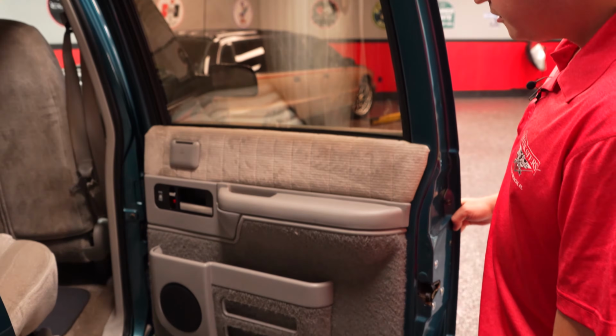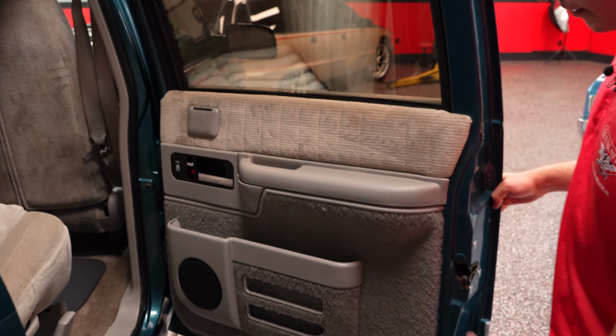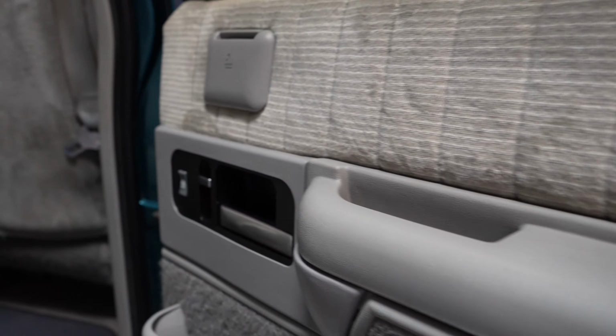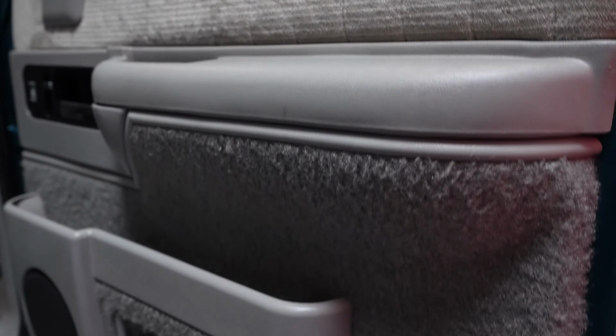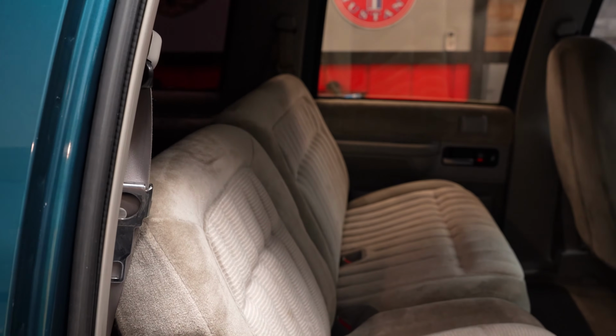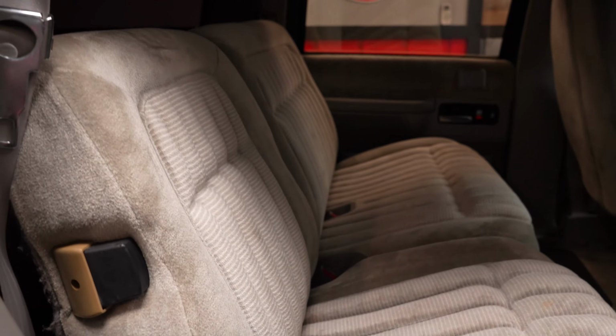So your door panel's in good shape. Same thing as that driver's side. No rips, no tears. All the carpet here, no discoloration at all. This is a very, very well kept vehicle. So whoever has owned this did a very, very nice job. You just don't see cars like this every day.